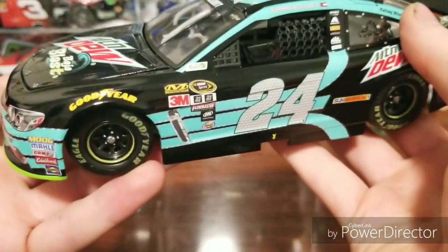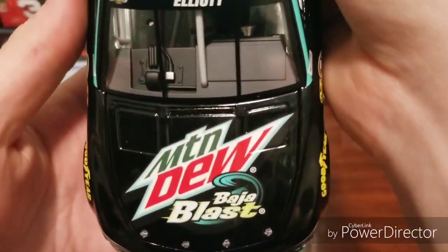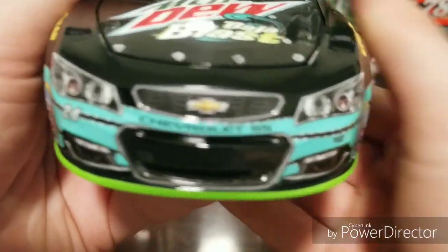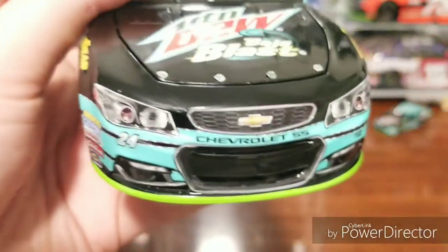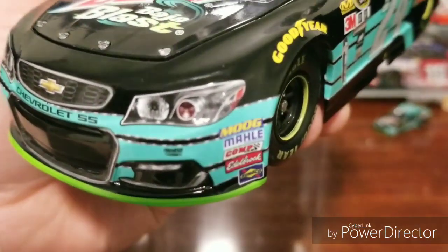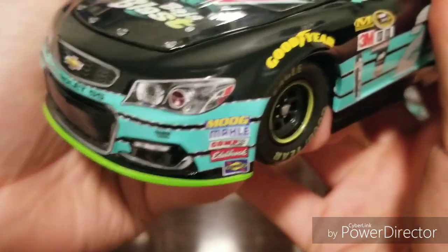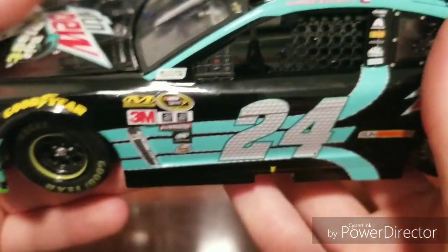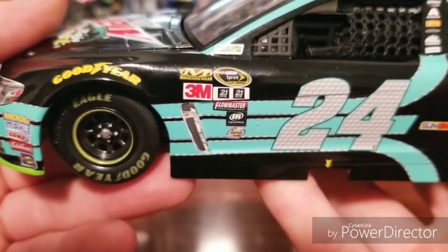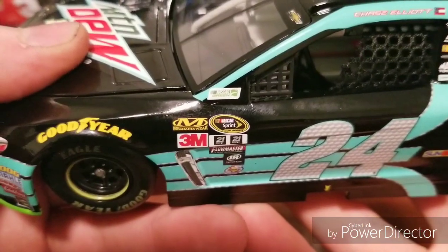But yeah, just a fantastic looking diecast. You have Mountain Dew Baja Blast here on the front. Of course, the grill, Chevrolet SS and the 24 there on the side. Hendrick Motorsports, of course, there right below the front headlight. Moog, Malcomp, Edelbrock, and Sunoco. Goodyear logo, of course, above the tire. 3M, Mechanix Wear, 21 means 21, Flowmaster, IR, Sunoco Rookie of the Year, and NASCAR Green.